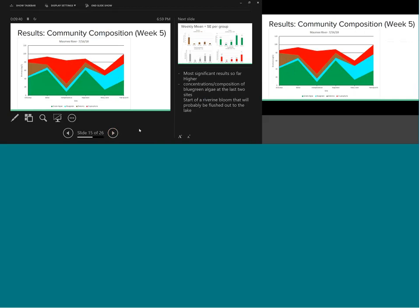This is our most recent data from week 5, and this is by far our most significant result. You'll notice that at some point between Napoleon and Mary Jane, there is a much higher concentration of blue-green algae that started between those sites, and we noticed that trend up until Farnsworth, which was our last site. And this is significant because this is indicative of a riverine bloom that will probably be flushed out to the lake once we get a good rain.